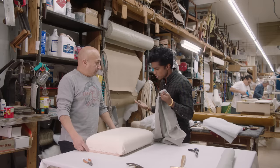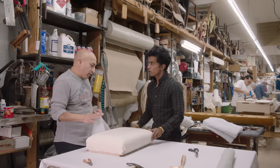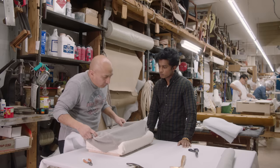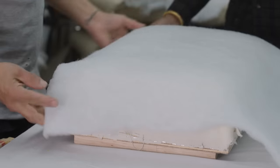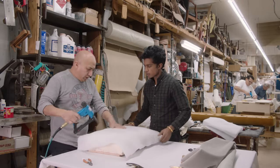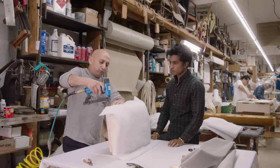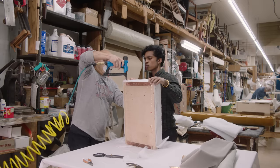So what's next, Elio? Okay, so now, if you like, it all depends on the farm. You can leave it like that, over like this, and you're done. But to make it nicer, you can put a piece of dacron. Okay, so I put a couple of staples here. It's nice and clean. You can put staples back here. That's it.